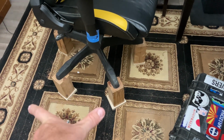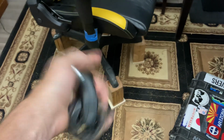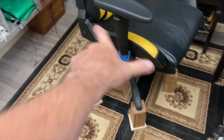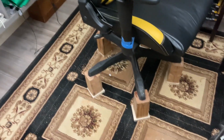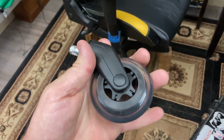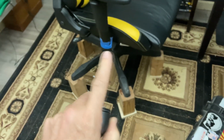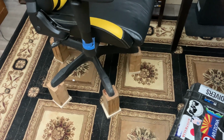What I might do is build a platform here and then put these wheels directly how they're supposed to go. And then I'll have a little raised area here for the chair. I don't know. But these are quality. So thank you for that suggestion, even though it didn't work. I thought it would work too, otherwise I wouldn't have ordered them.